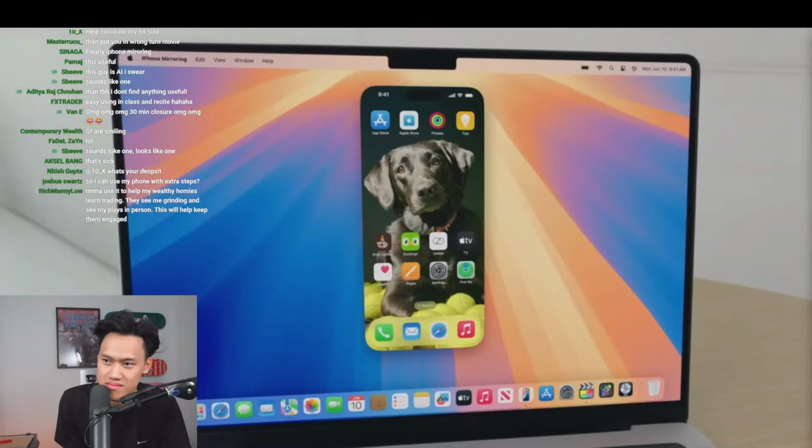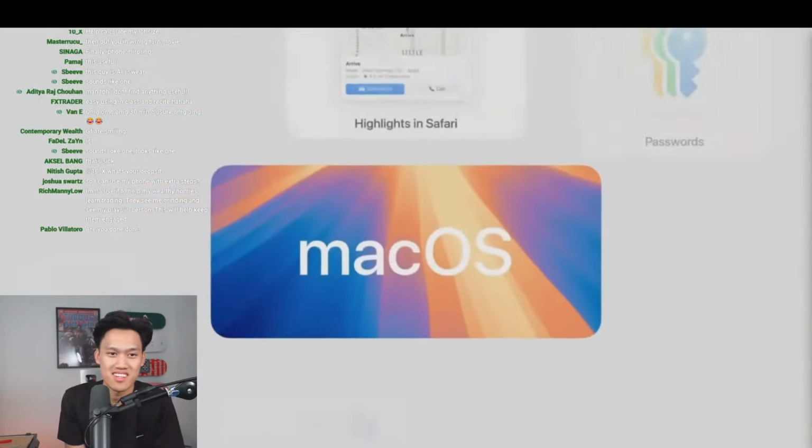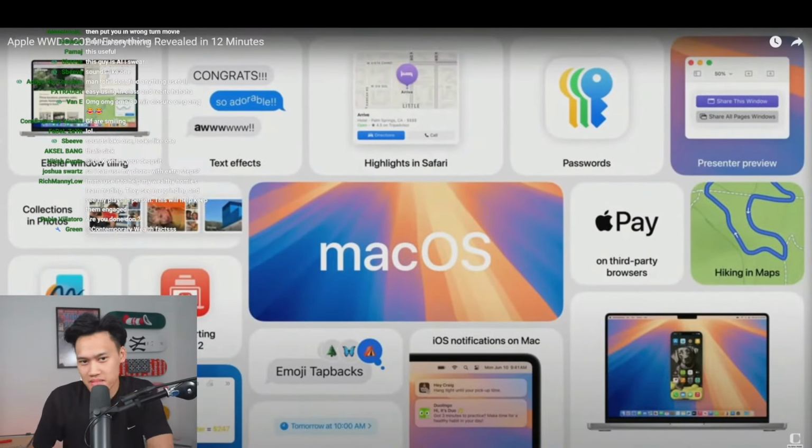And I can open any of my iPhone apps, like the Phil's Coffee app for a bit of extra energy for my favorite local coffee shop. It's a big release that up-levels your productivity. If you don't have a phone, you can't do it, right? You gotta have a phone.